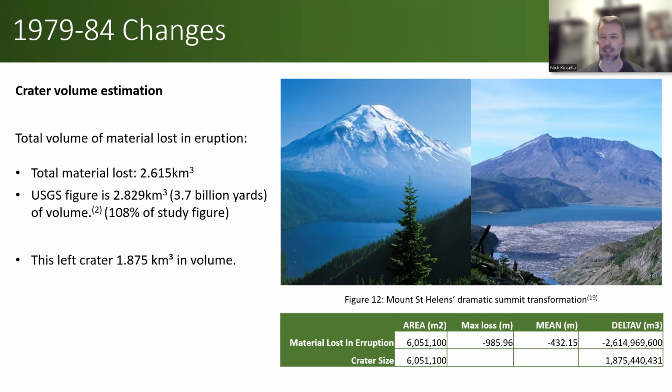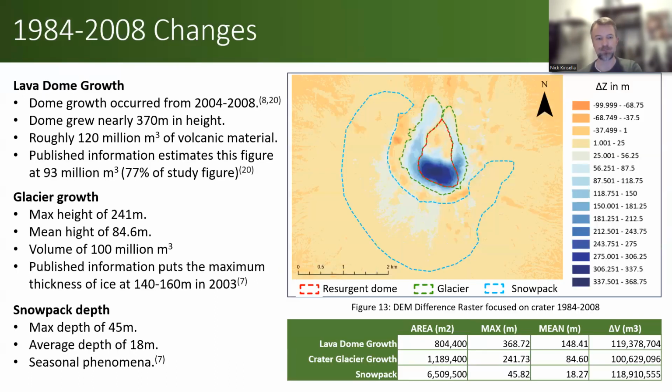It might be from the 1980s, before they had the kind of technology we have nowadays, but the difference is notable. This left a crater of 1.875 kilometers cubed in volume, which is again useful for understanding how much the glacier can grow in the future.